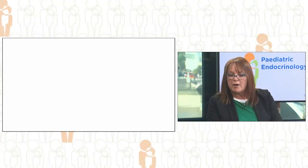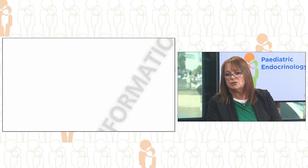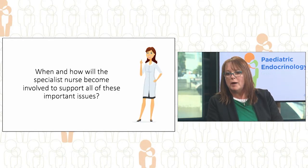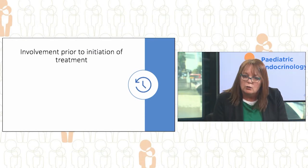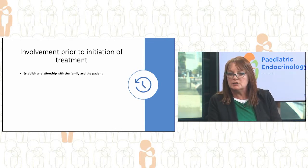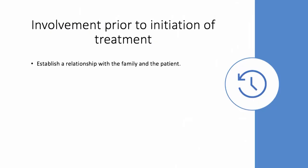So we've seen lots of very good presentations and the same words are coming out: knowledge, experience, information, adherence and commitment. So when and how will the specialist nurse become involved to support all of these important issues? Well, hopefully we're involved prior to the initiation of treatment. Hopefully we're established, or we're going to establish, a relationship with the family and the patient. It makes a huge difference when a family and the patient come into the consultation room and they have a face that they know, that I've already spoken to them. They come in, they go, "Hi Chris," and you know that you're on a good roll to begin with.